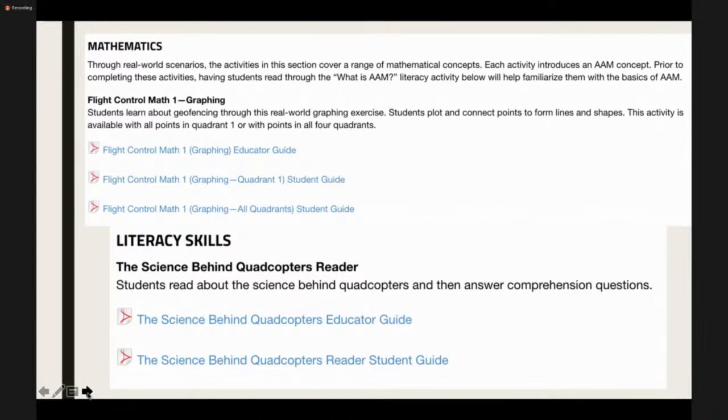But we have the flight control math one, which is graphing. Students learn about geofencing through this real world graphing exercise. Students plot and connect points to form lines and shapes. This is available with all points in quadrant one and with points in all four quadrants. And you'll also see the literacy skills. So this is truly integrated STEM with everything, so students will be very engaged.